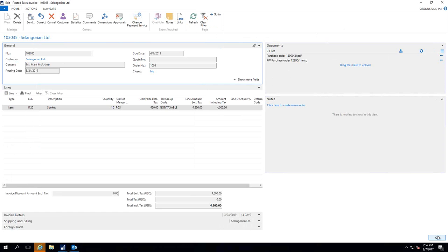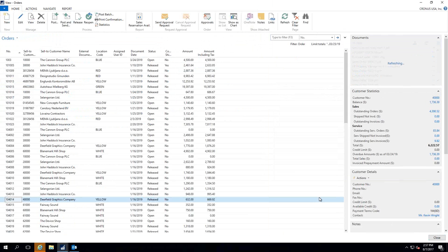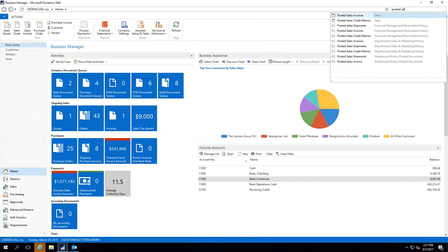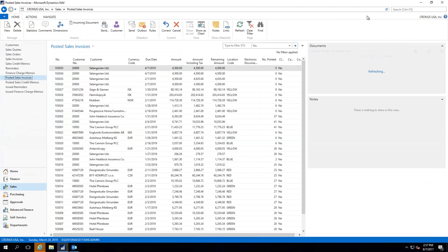So Zetadocs can greatly streamline the archiving of supporting information, as we've just shown. Now I want to go in and show you how we can actually streamline the delivery of information. So let's go into NAV, and probably one of the most common ones we get asked about on the delivery side is the sending of invoices, because we all want to be sure we get paid. So let's take a look at how Zetadocs can streamline that process.